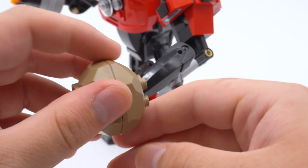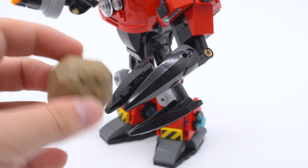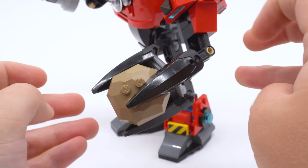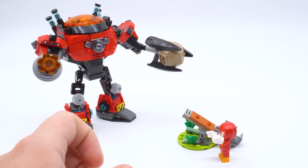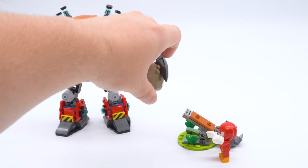However, what I've been having fun with is these rock pieces that come in this set. These tie in with the side build, which we'll take a look at in a moment, but essentially it's a catapult that shoots these rocks, and that give on the claws works in both directions. So if you want, you can sort of force the rock in here, and that way the mech can hold on to it. So if you're having Knuckles fight Eggman with a little catapult side build, Eggman can actually catch the rock in midair, and then either throw it back at him or use it as a weapon or whatever. I think that's really great for play.